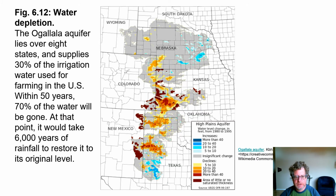So irrigation. Here's a picture of eight Midwestern states. And underneath these eight Midwestern states is a big aquifer called the Ogallala Aquifer. And a third of all the irrigation used in farming comes from this aquifer. The colored parts of the aquifer show where the level has increased and where the level has declined. So these little blue areas show there's actually an increase in water, but for most of the aquifer, there's a decline. A lot of it's orange and some of it's red. So orange is 10 to 20 or 20 to 40, and red is more than 40%.